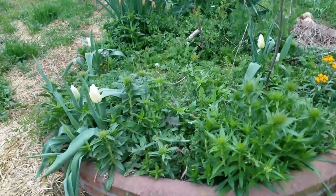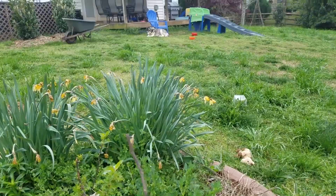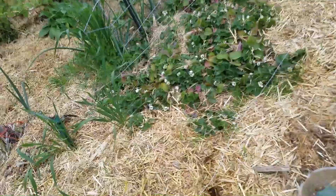My flower garden is doing well. Look, it has some tulips coming up. My daffodils are about done. This has pretty flowers coming up there. This is just a wildflower garden that we threw some wildflower seeds in.